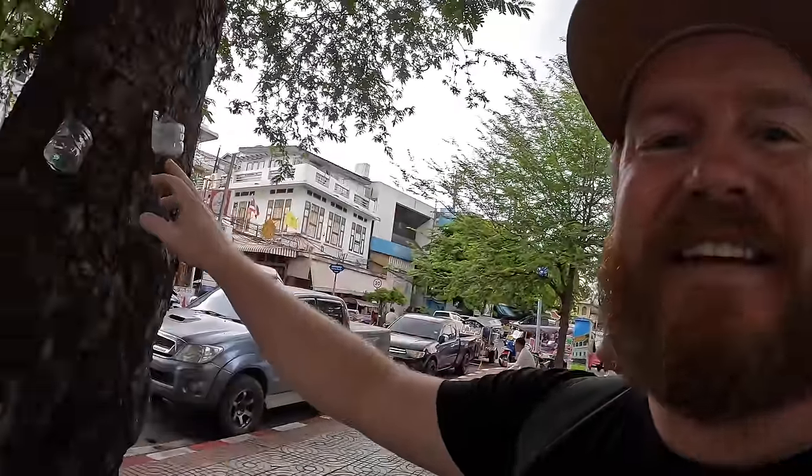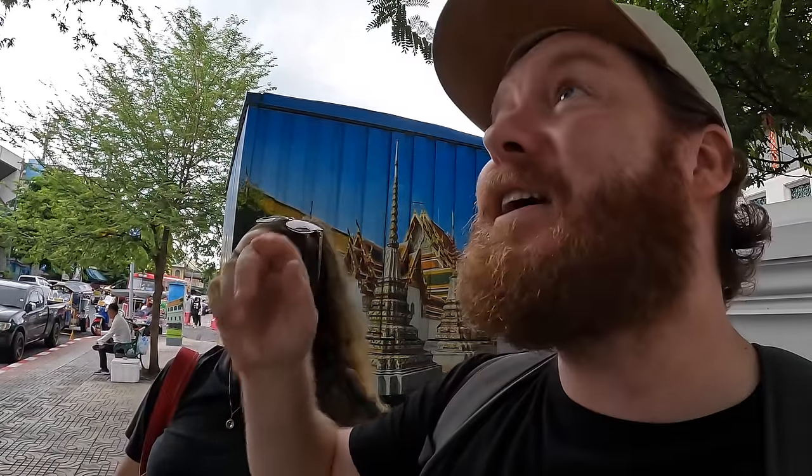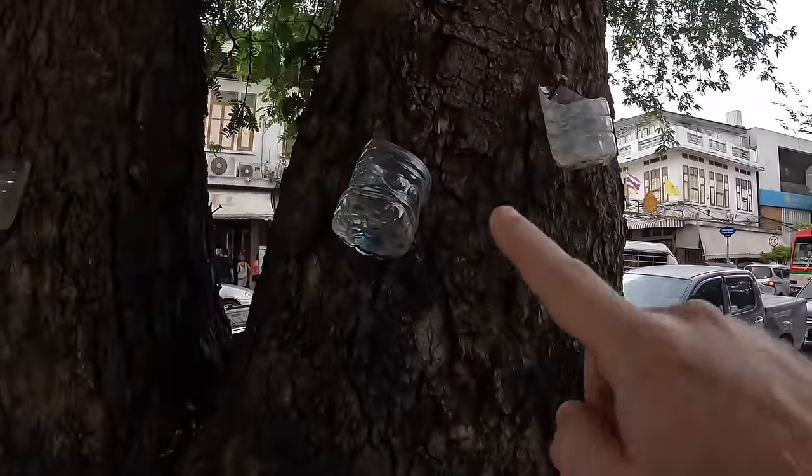Okay, something interesting here. This one might be for our Thai viewers. We've just discovered these things beside this tree, and they're little plastic bottles that are cut in half, and they're full of, I'm guessing, rainwater. We think that, so this tree here, there are squirrels and birds in it. We think it might be for them to drink, which I think is a really good idea. But if you know what the purpose of this is, let us know in the comments, because that's the first time we've seen something like that.